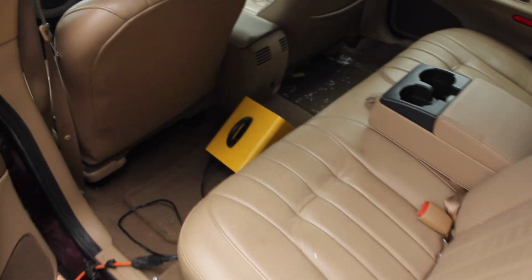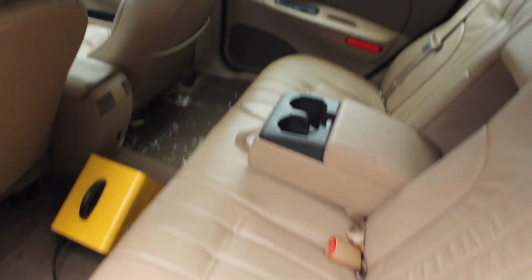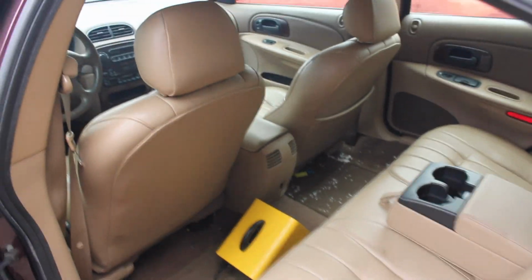We've got the ozone machine going right now. Obviously, I haven't had a chance to really vacuum it yet, but I still want to try to knock some of the scent out before I have to drive it anywhere.